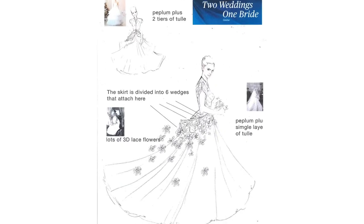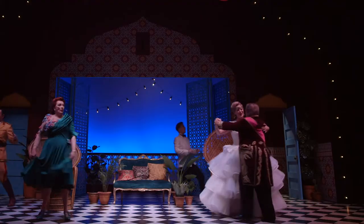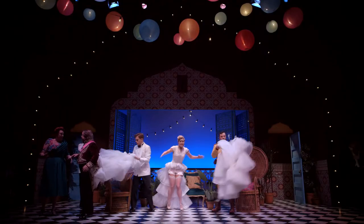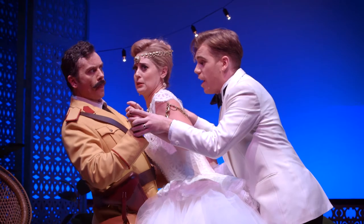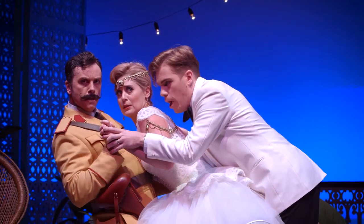The wedding dress itself was a massive learning curve. There is that moment when Julie Lee was on stage where the dress had to be pulled apart by the two gents who were dancing with her. Initially, we had thought we would construct this big foofy dress and use some magnets to attach everything so that it could be pulled apart easily.